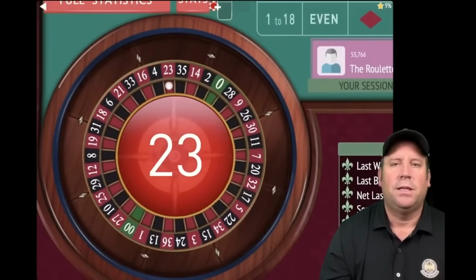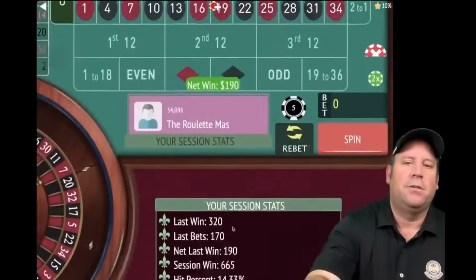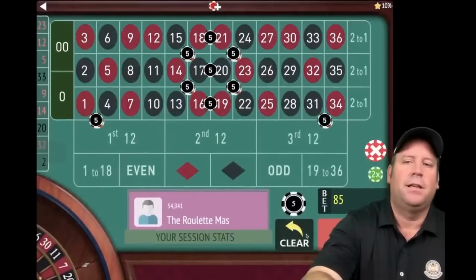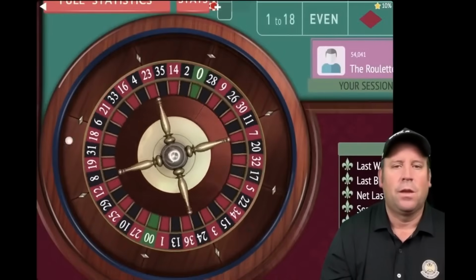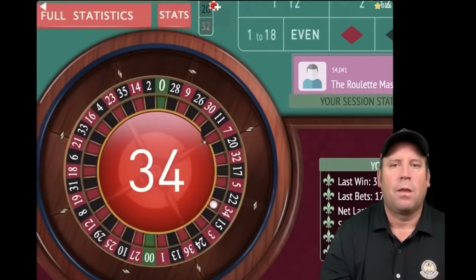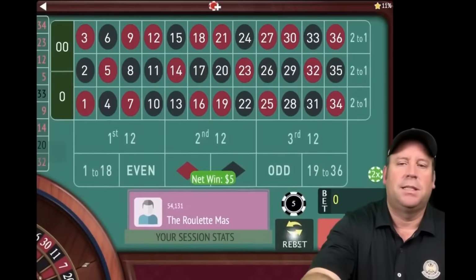And that's a 23 red. That's a $190 win. Wow, we're up 665 already. Let's go back to 85 again. No more bets. And spin. This is where we started at. Okay, that's a 34 red. Okay, that's a $5 win. We'll take it. We're up 670.